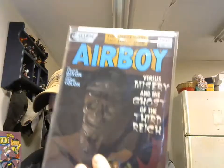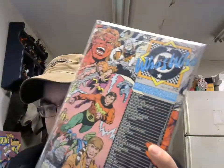Airboy is pretty. This is just an old school Airboy issue from maybe the 70s or something. Yeah, Airboy always has those cool covers. Look how awesome it is. Freaking German skeleton guy.